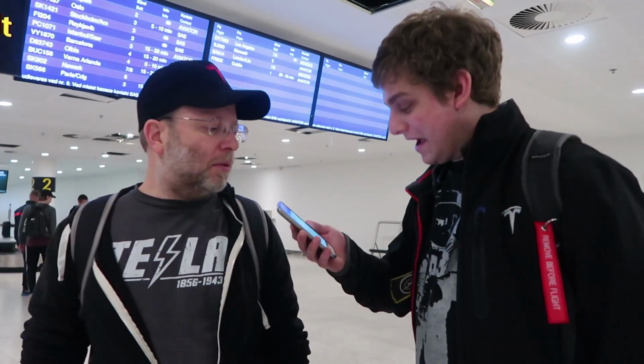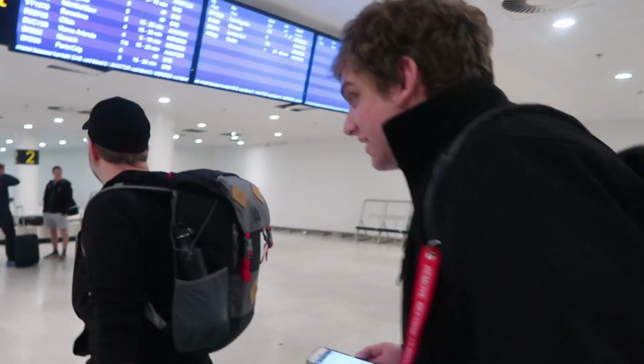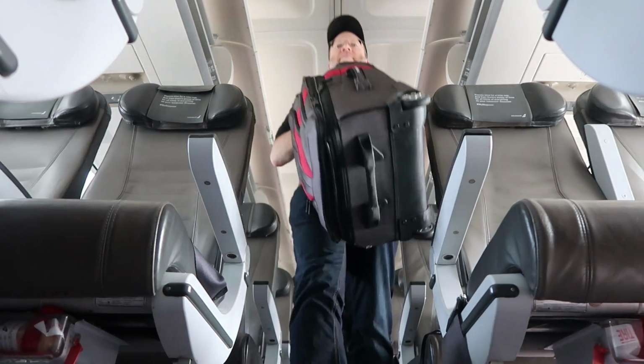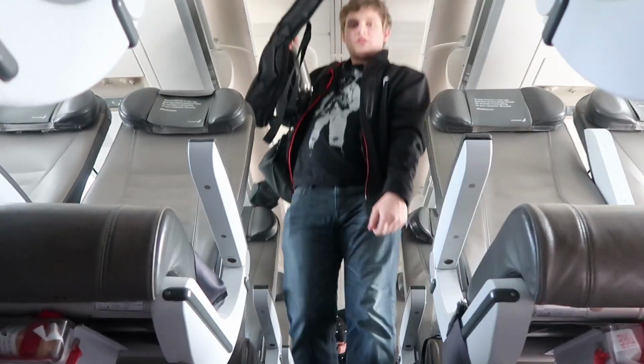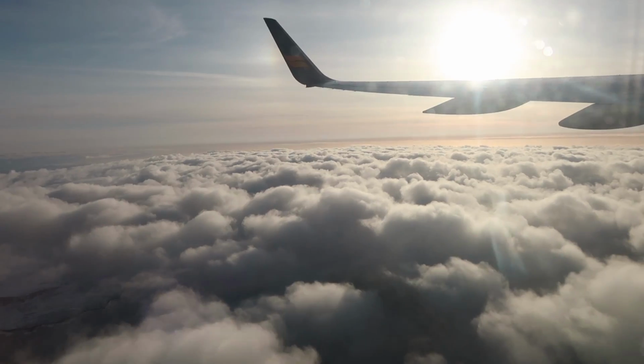So we used this when we went on our Scandinavian trip and you put it in your luggage and we actually used it in the airport. Let's see some footage of that now. Right. So as you can see, we were able to actually track where the luggage was at all times. It was really nice getting on the plane, opening my app, and just seeing that the dot was where I was. So the Trackimo was where I was, which meant that my luggage was on our plane.